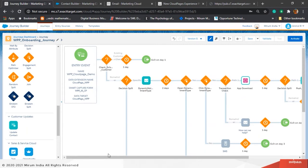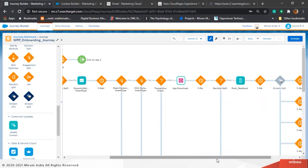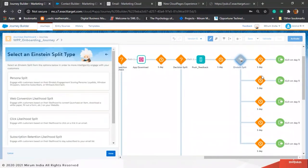So we'll look at it. Let me create an Einstein segmentation here for you. Let me just take you through the overview. So what does Einstein split do? It helps you create segments basis the engagement that is shown on the communication that has been sent out from Marketing Cloud to your customers.